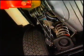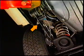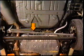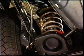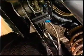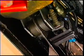The assembly is located fore and aft by the blade-type trailing arms attached to body-mounted pivots. Lateral location is provided by a track bar. The rear suspension is equipped with coil springs and vertically mounted shock absorbers. All suspension mounting points are rubber isolated.